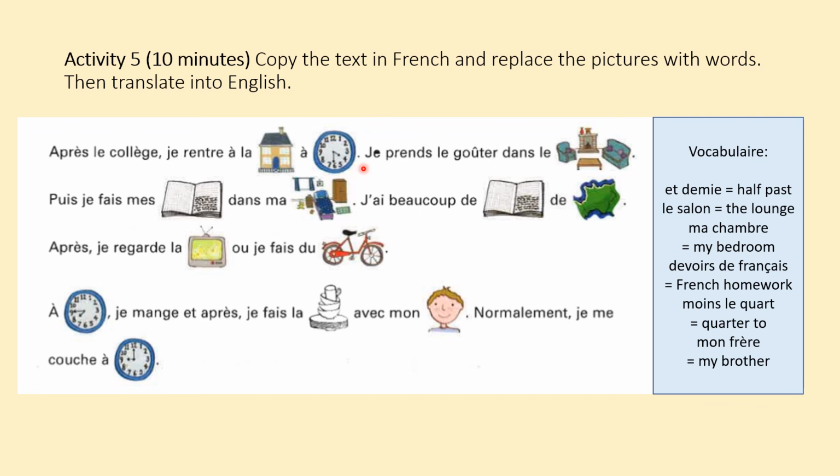okay. We may not remember the word for our lounge, so I've got vocabulary here, half past, is et demi, the lounge, le salon, ma chambre, my bedroom, devoir de français is French homework, moins le quart is 1:45, and mon frère is my brother. So just so you've got handy vocabulary here, in case you want to use it, you can use this box here to help. If you don't want to, just go ahead and ignore the box and write it freely.